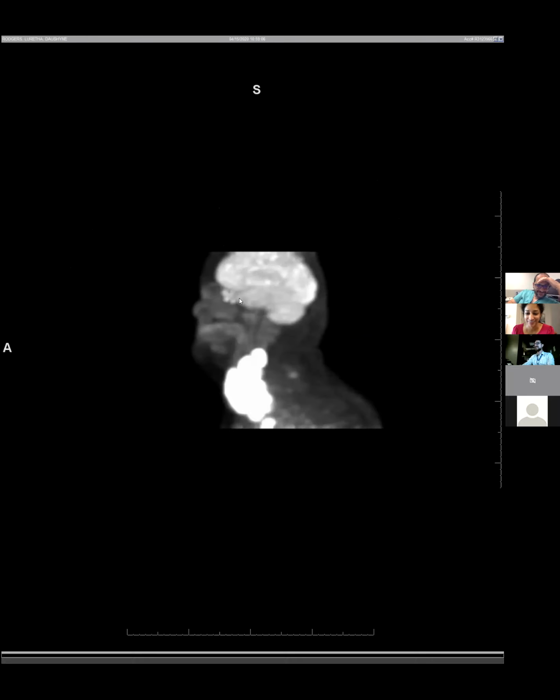I'm surprised you didn't give bubbles, and I'm surprised Ganai didn't biopsy it through the internal jugular vein.